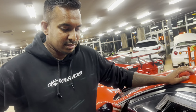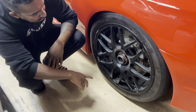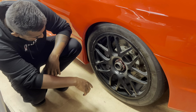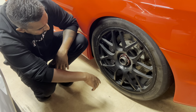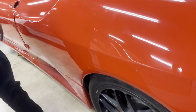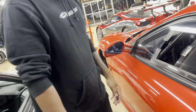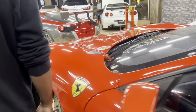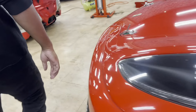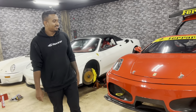So we have center lock wheels, 19 inch center lock wheels. Everything is still stock, and nice stock. We'll change them because we want them more wide. Okay, let's go for it. Yes, let's start.